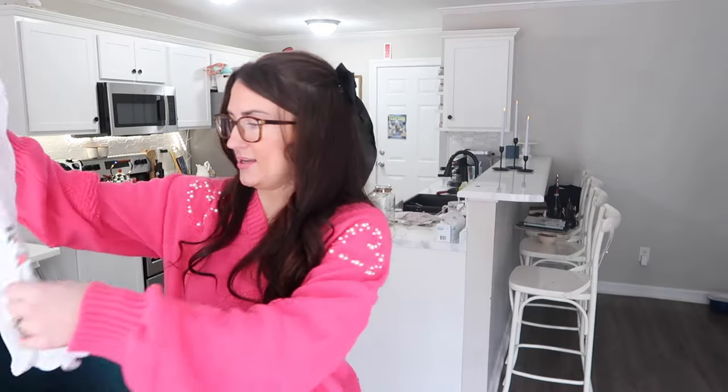Valentine's Day card that I didn't. It's brand new. This just says love. It's also really dirty. What happened to these? All right, some little cups. It's not looking promising in here.